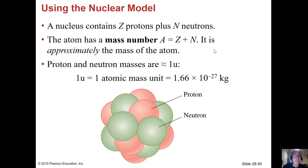Okay? Proton and neutron masses are about one atomic mass unit. When I was a kid, we had to write out 1 AMU. Here you could just write 1 u. So there's been some progress in that, I guess. But this stands for 1 atomic mass unit. In terms of SI units, it would be 1.66 times 10 to the minus 27th kilograms. Okay, and this is sort of a visualization of what the nucleus might look like. Okay, very good. So think about the periodic table. If you see carbon 12, it has 12 AMUs, and each of those is this many kilograms.